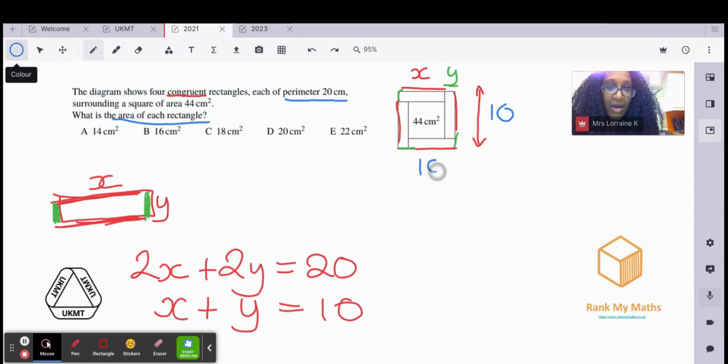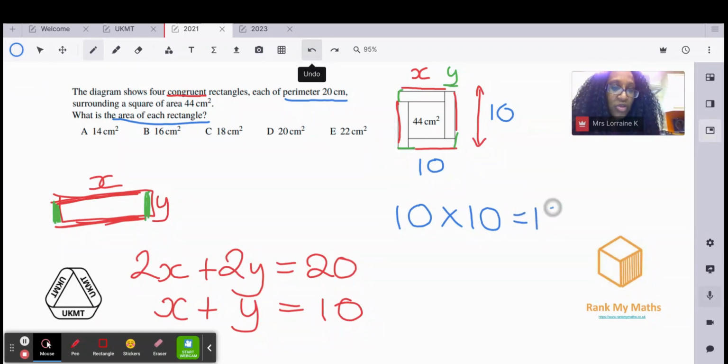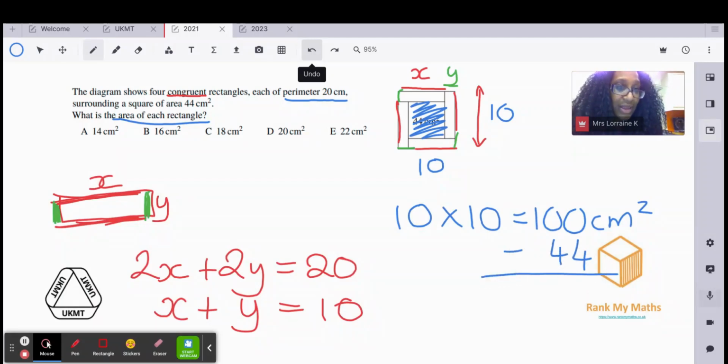And if I find the area of the square by doing length times width, I get the total area of the larger square, which is 100 centimetres squared. And now, if I take away that 44 in the middle, I'm going to do that in my head, that's 56. So I haven't actually used column subtraction there. What's left is 56. So 56 are the 4 congruent rectangles on the outside.